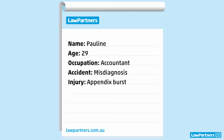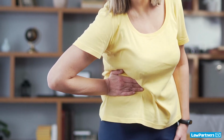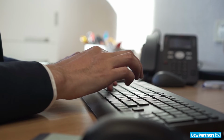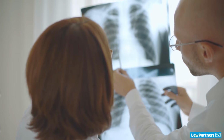Our client had abdominal pain and went for a scan for a suspected inflamed appendix. The report provided by the radiologist stated that the appendix appeared normal. Unfortunately, her appendix burst, causing significant problems. Our investigations revealed that the appendix was not fine at the time of the scan, and the expert evidence was that the only conclusion could be that the radiologist did not in fact see the appendix at all, and must have been looking at the wrong body part.